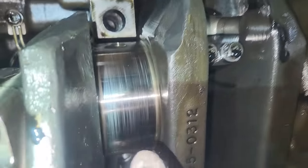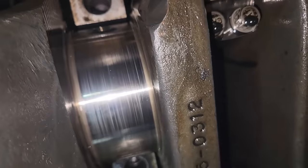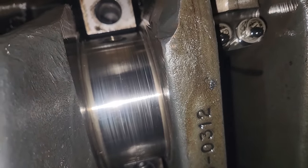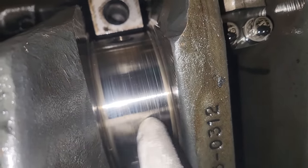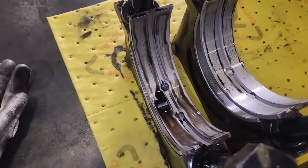Now, this one does have torque striping. All the mains do have torque striping. And you can see, yeah, there is some damage to the journal here. And more than likely, although we don't know 100% the condition of the journal before the previous rebuild, that appears to be from some sort of debris in the bearings there.